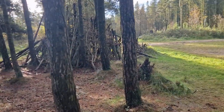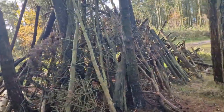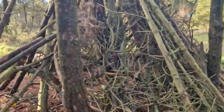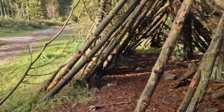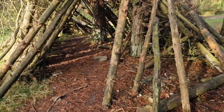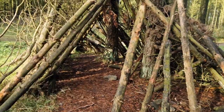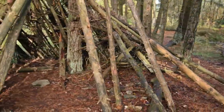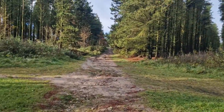This little demon here. Shelter type effort. Magic that. Anyway, we're off up here.